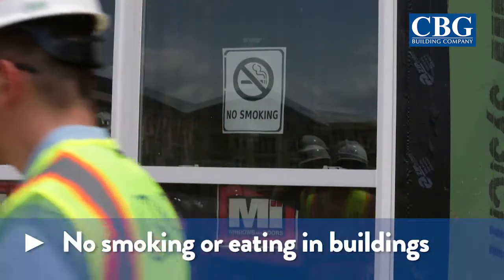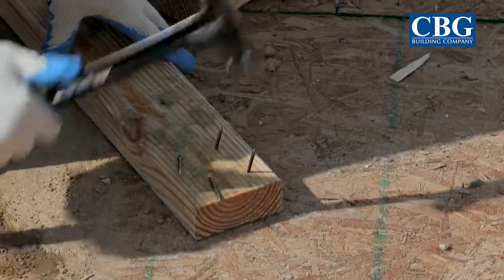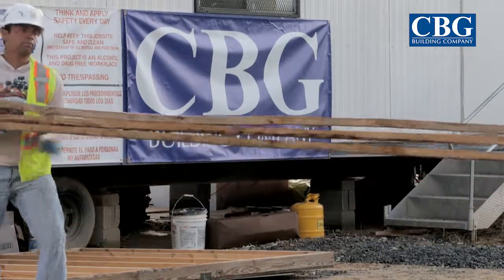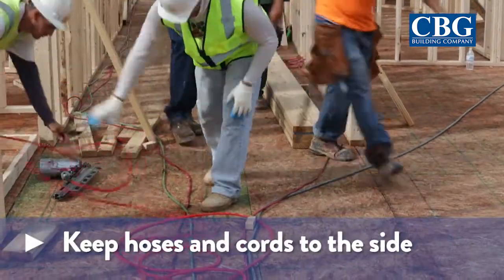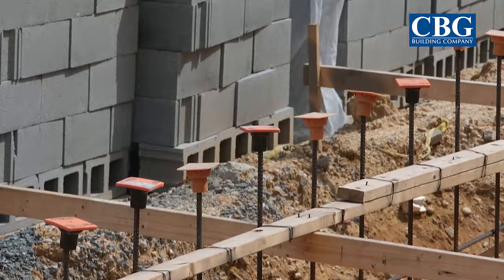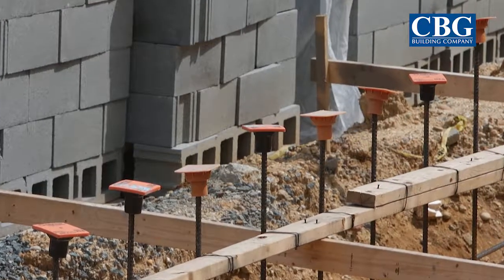Eating, and again smoking, is prohibited in all buildings. Any nails sticking through lumber must be bent over. All lumber and material must be stacked properly. Extension cords and air hoses must be kept to one side of the walkway or corridor to prevent trip hazards. And it is the responsibility of all workers to ensure that the rebar has the proper protection.